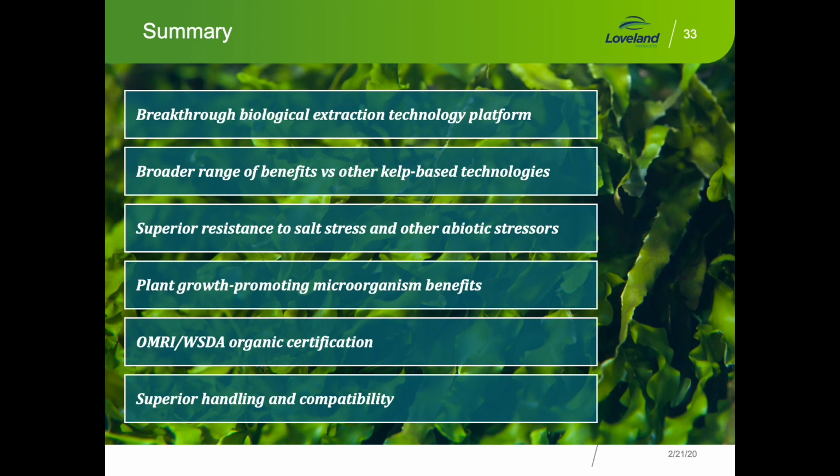Stress relief, salt, abiotic. We just talked about that in this last section. Plant growth promoting microorganisms, we've got those in there, and those guys are giving us some benefits. We have the ability to get this into organic production. We've got an OMRI listing. We've got a Washington State Department of Ag organic certification, and we've got that superior handling and compatibility to go along with that.